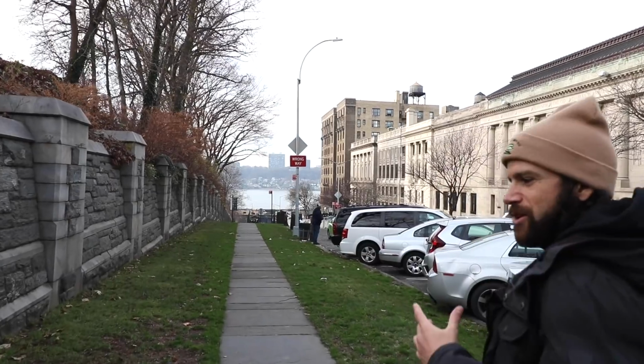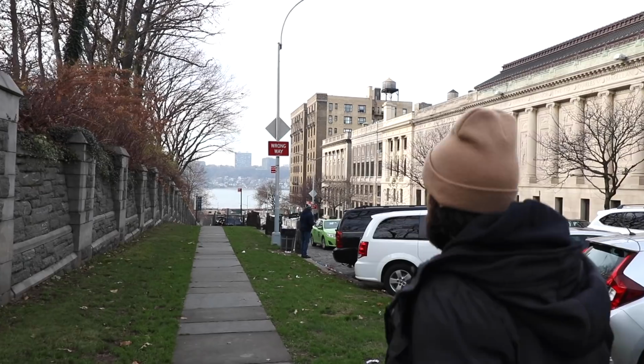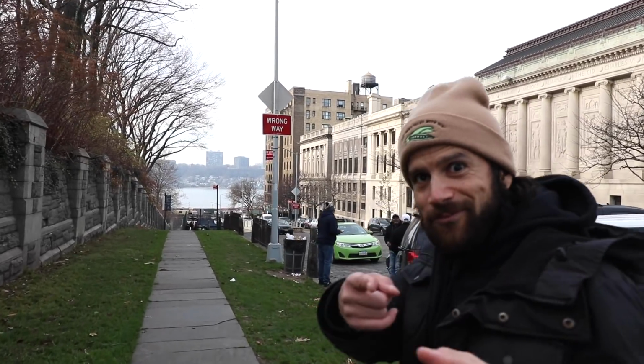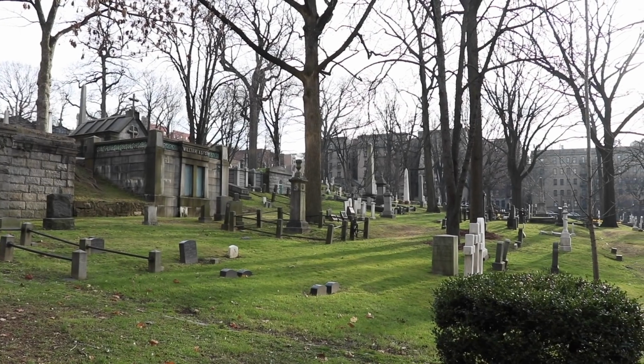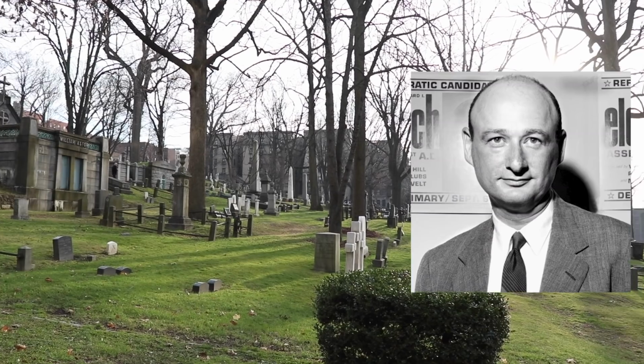So what happened was, by the early 1800s, the Trinity Cemetery around Trinity Church, which I've talked about in my video for Lower Manhattan, sick plug, baby, got filled up. So they bought all this land here around that time, and they started a new cemetery. Now, some of the people that are buried in this cemetery include Ed Koch, former mayor of New York.